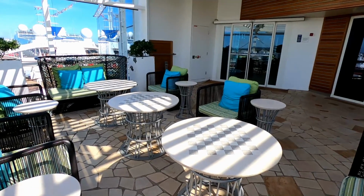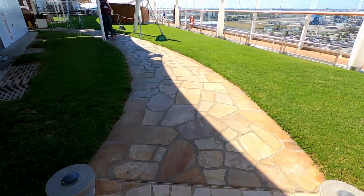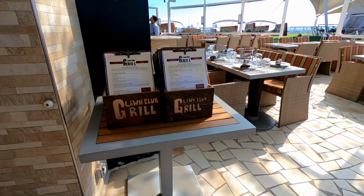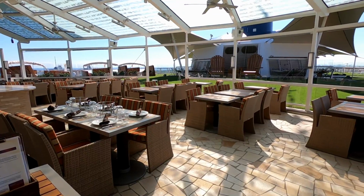Still on deck number 15, we're moving back on Celebrity Silhouette, and we're going to check out the lawn. Yes, that is real grass on this ship. There is over half an acre of it on deck 15. Lawn Club Grill is where you can enjoy some Alfresco dining. It does cost $60 per person.